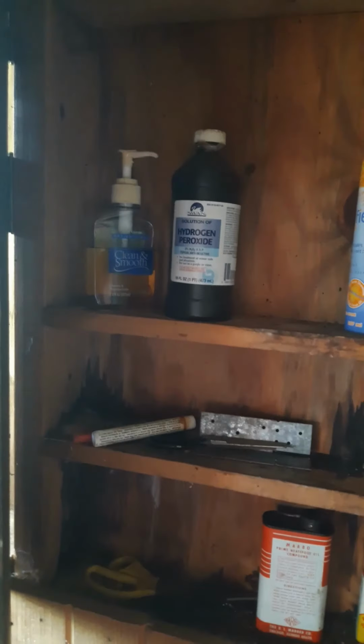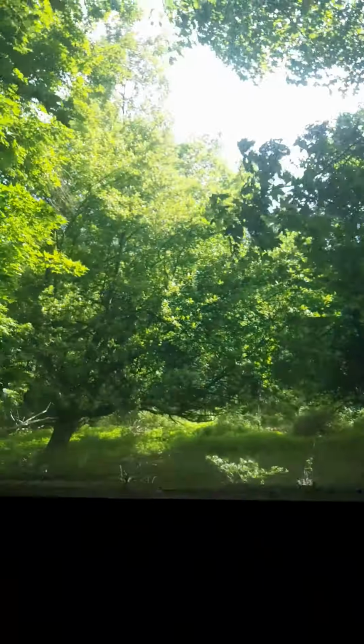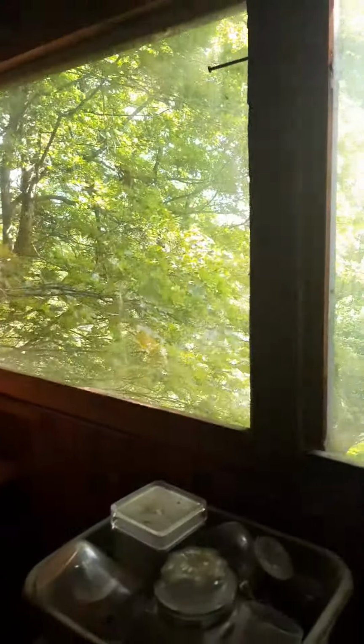Okay, and this is the inside. It's been a long time. We don't stay in here anymore, but many, many years ago we did when I was little. And you could see the view of the mountains back then. It was really pretty. And then there's a loft up there. We used to sleep up there.